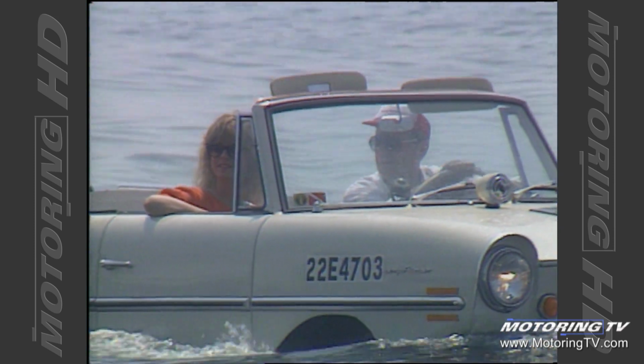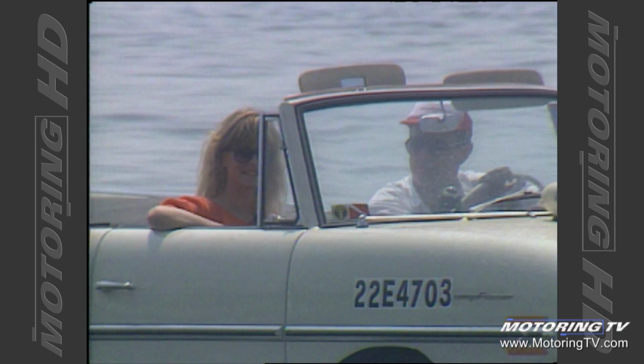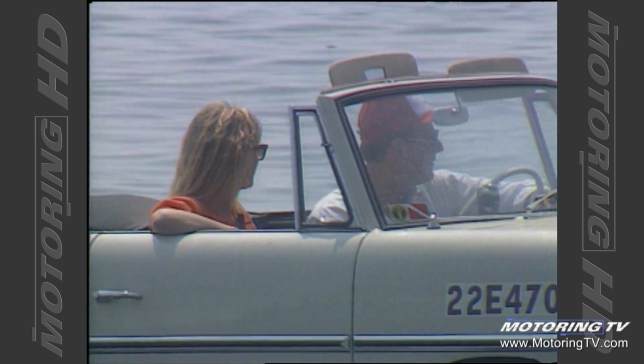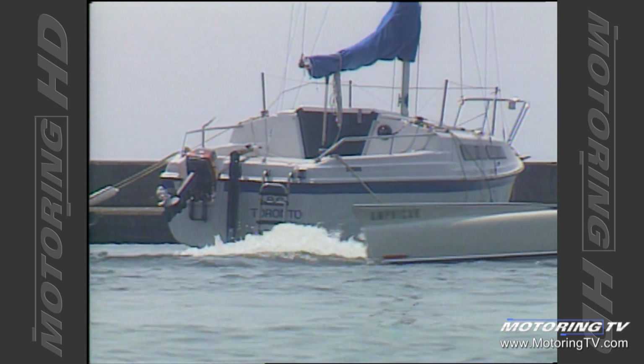Why don't you think we see more amphi-cars in the water? Well, there's not very many of them left because after all, they stopped making them over 20 years ago, and that's quite a time for a car to last. But the few that are left are in the hands of collectors, and I guess they hang on to them. You're not going to sell yours, are you? Not a chance. Not a chance. They haven't printed that much money yet.